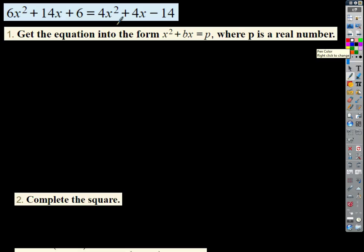I'm going to subtract 4x squared from both sides, leaving me how many x squareds? Okay, so I get 2x squared. I'm going to subtract 4x, because I have to move it over here, so that leaves me with how many? Plus 10x. And then I'm going to add 14, plus 20. Okay, good. That helps. You get everything on one side, we put it in standard form.